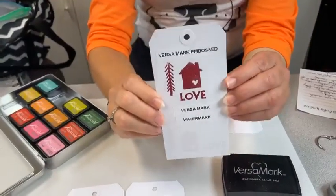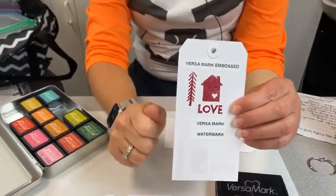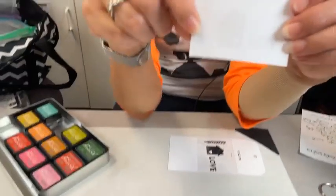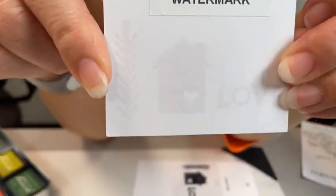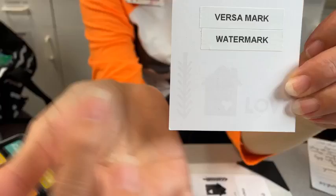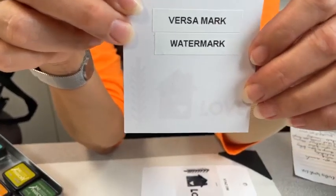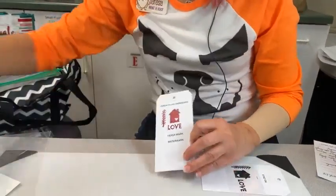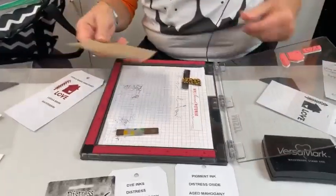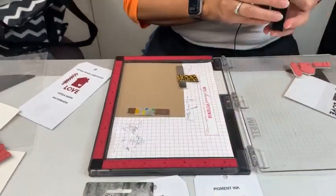All right. So Versamark is a water-based ink that you can use to resist, or you can use to heat emboss. So when you stamp it, can you see this, Katie? Oh yeah. It's like a shadow. That's just stamped with the Versamark. The nice thing is that when you stamp it on a dark color, you can see it. It kind of reminds me of a paper with a watermark through it. Yes. So I'm going to use a craft piece of paper here, and I'm just going to stamp.